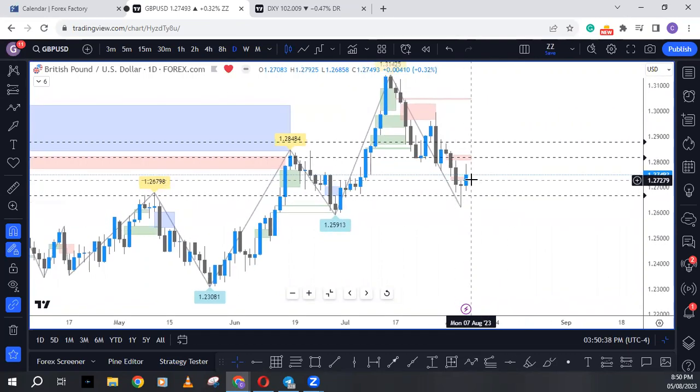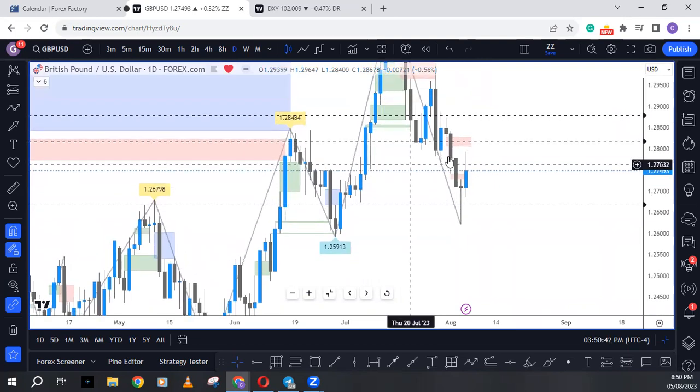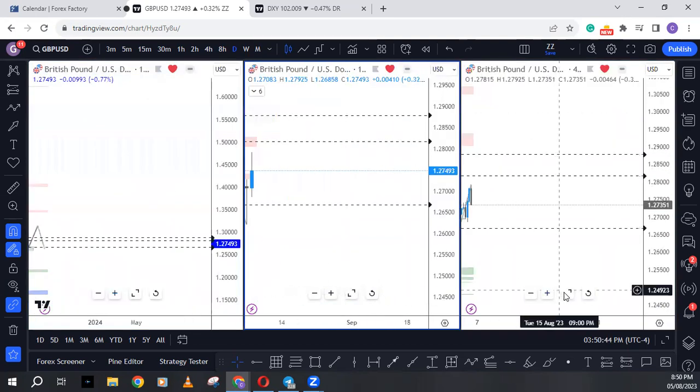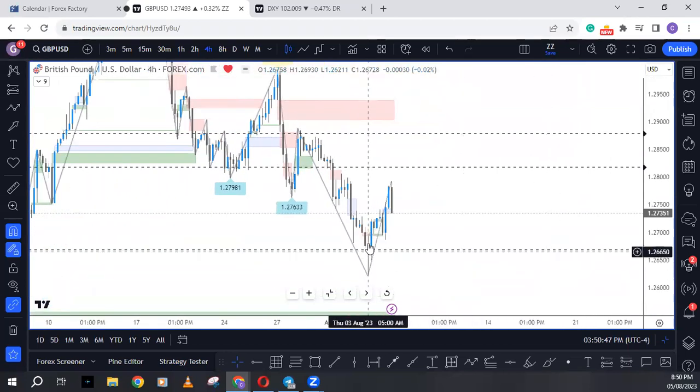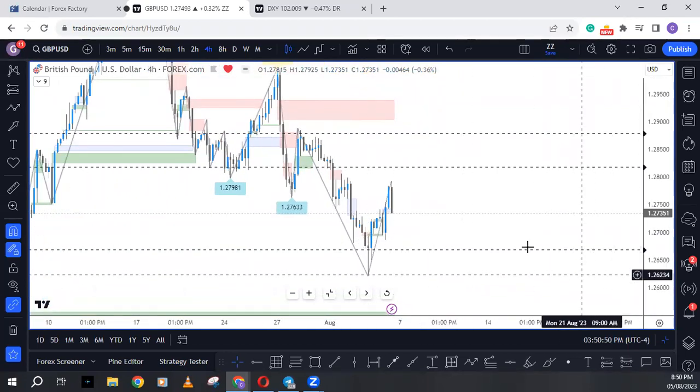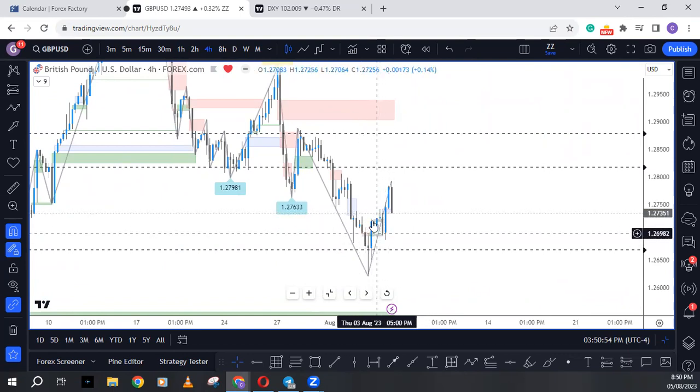So looking at this pair, we're going to be waiting for a retracement. Let's go into the 4-hour time frame. We're going to be waiting for a retracement, probably into this bullish order block.